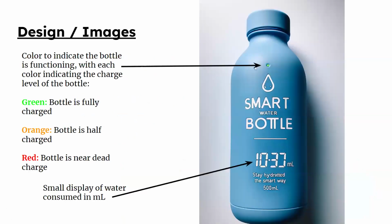So here are some images of how the bottle might look. This little green circle indicates the bottle is functioning, with each color indicating the charge level: green meaning fully charged, orange meaning half charged, and red meaning near dead charge. Here it shows the small display of water consumed in milliliters. On the bottom of the bottle, there's a small caption that says, "Stay hydrated the smart way." And below that, there's the size of the bottle.